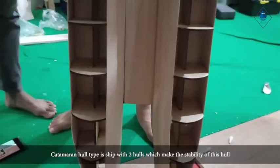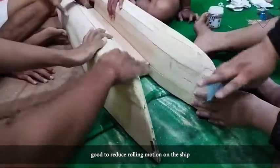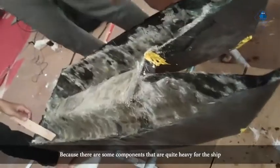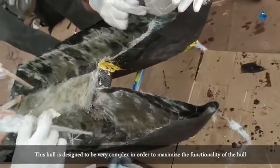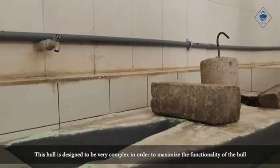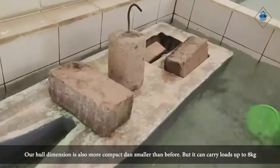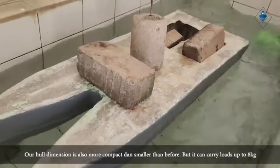A catamaran hull is a ship with two hulls, which makes the hull stable and reduces rolling motion on the ship, because there are some components that are quite heavy for the ship. This hull is designed to be very complex in order to maximize its functionality. Our hull dimension is also more compact and smaller than before, but it can carry loads up to 8 kg.